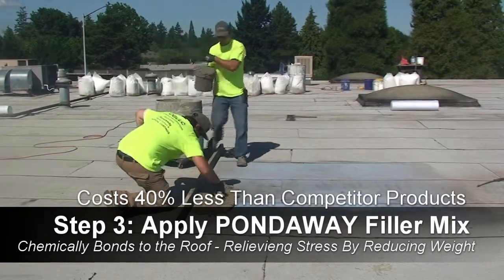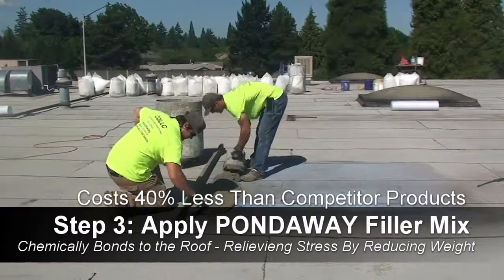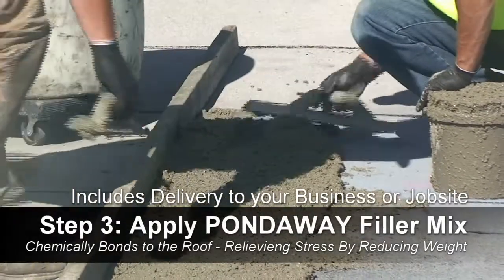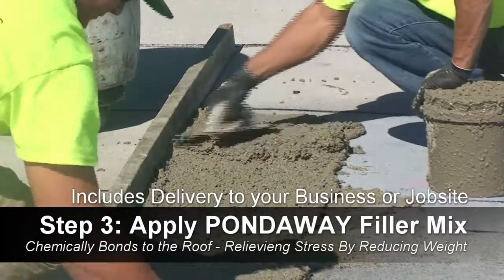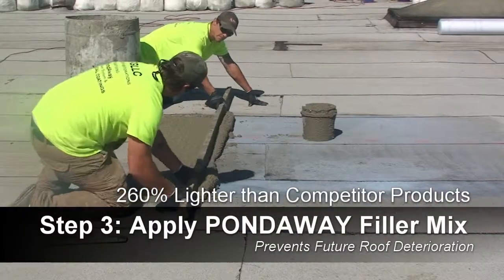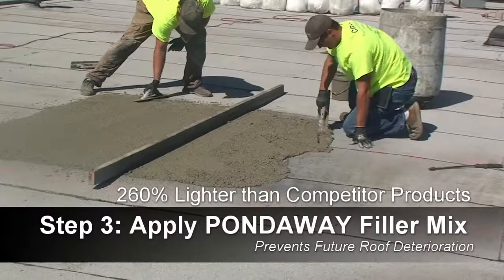As Pondaway fully sets, it chemically bonds to the roof, preventing future damage to the treated areas. Pondaway costs 40% less than competitor products and includes delivery to your job site. Our product is also 260% lighter than competitor products.